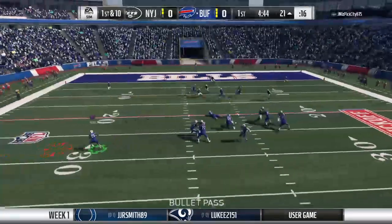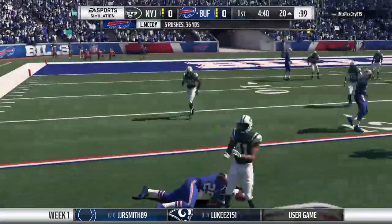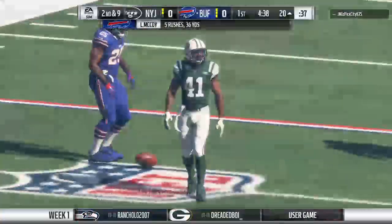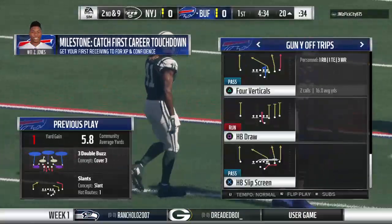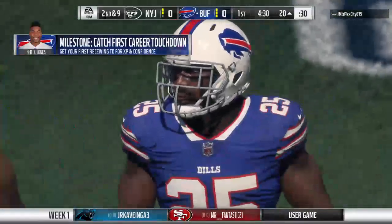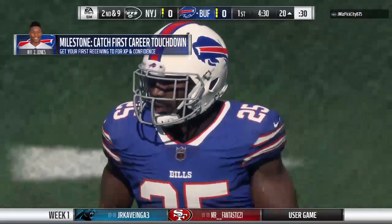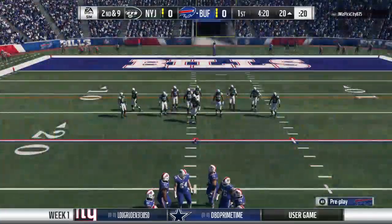It's Taylor. And he's able to get it to the edge of the red zone at the 20-yard line. They'll give him a yard on the play, and it's a second down. In the red zone this time.